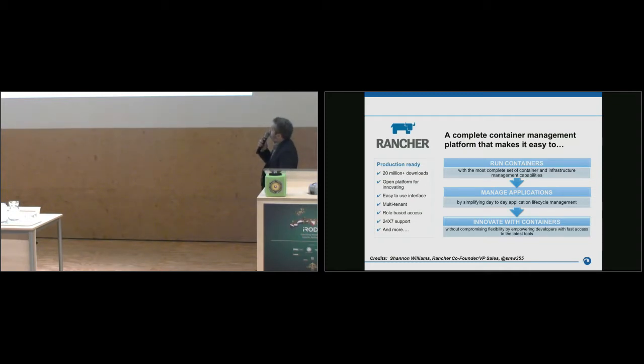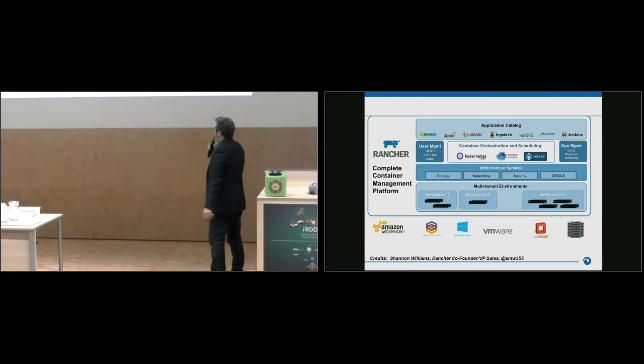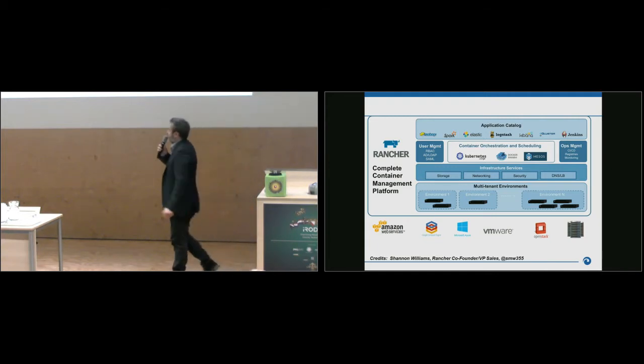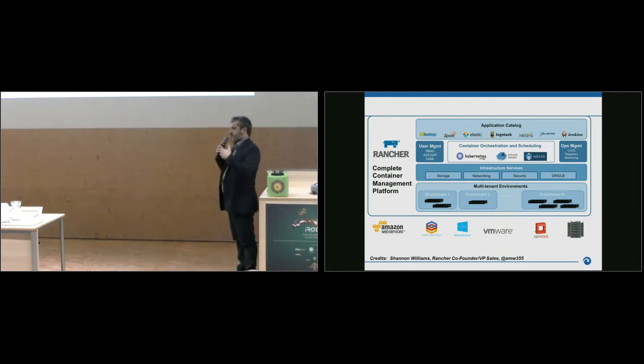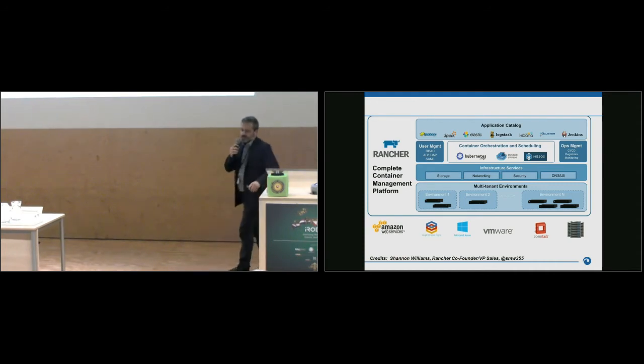And the important thing is that it can be integrated with many cloud computing platforms, with the concept of environment, a multi-tenant environment. Each environment can be considered as an isolated environment where I can deploy resources, networks, volume storage, and so on. So the infrastructure is based on storage services, networking services, security, and also DNS and load balancer. And it can be integrated with Kubernetes, Docker Swarm, and Mesos, for example, for container orchestration and scheduling. And then there is this concept of application catalog.